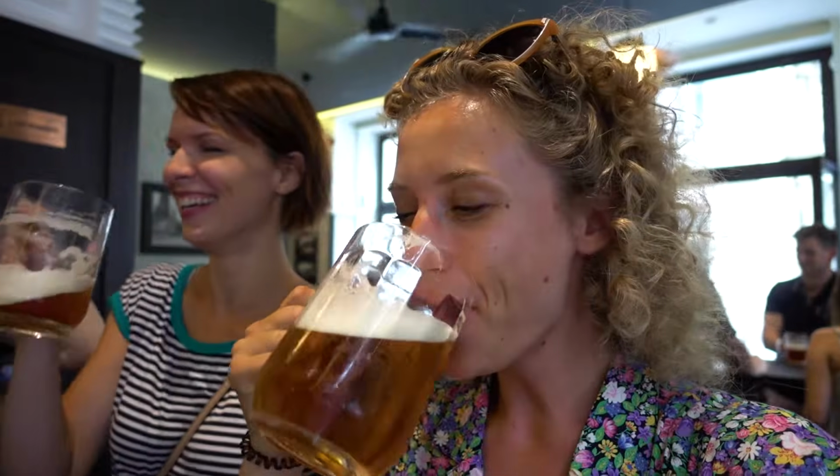If you drink dark beer, they say you get bigger boobs. Let's try if it works. I'm not gonna show you. Just trust me, it doesn't work.